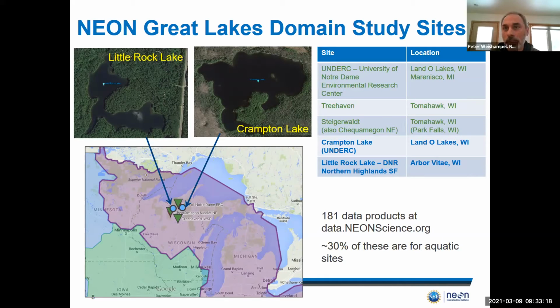Across all of the NEON network, we're collecting 181 different data products. These data products can be found at our online portal, data.neonscience.org. And of these 181, about 30%, 35% are from our aquatic sites. I was checking online today, and currently we have 47 different data products available for Crampton Lake and Little Rock Lake.